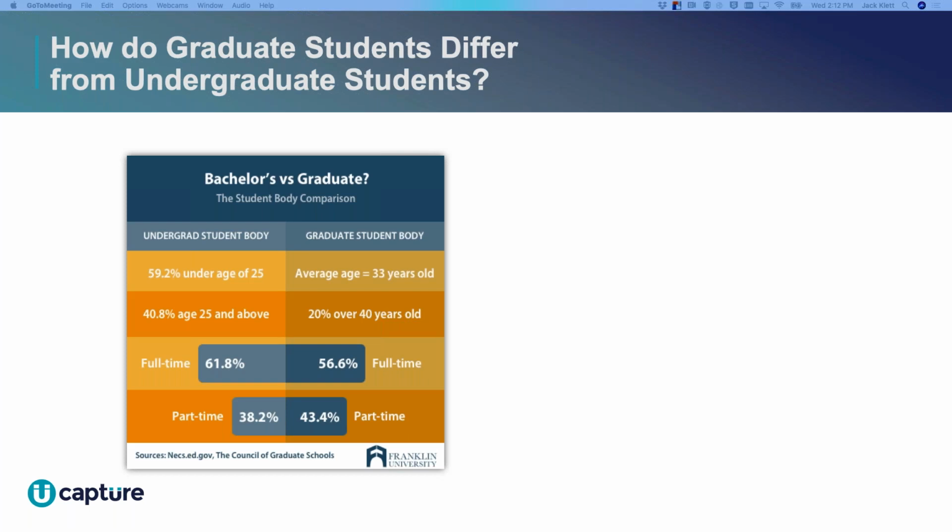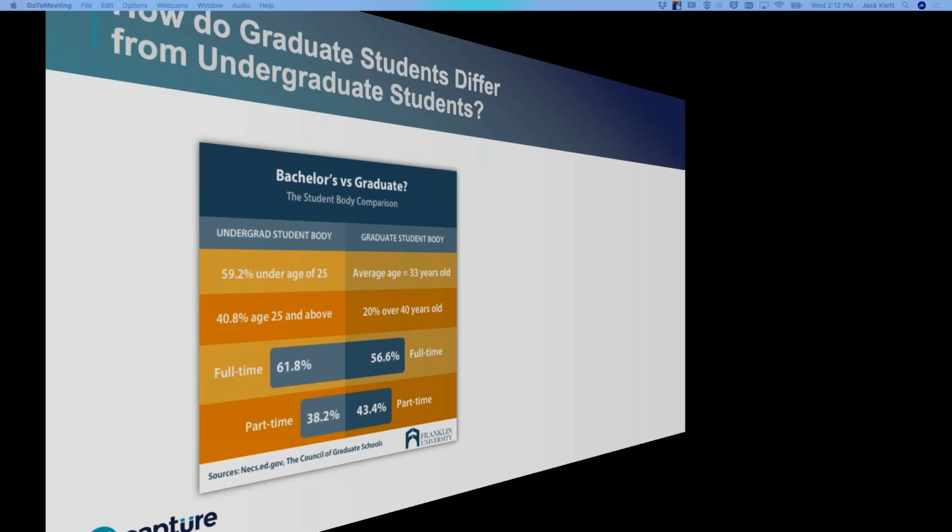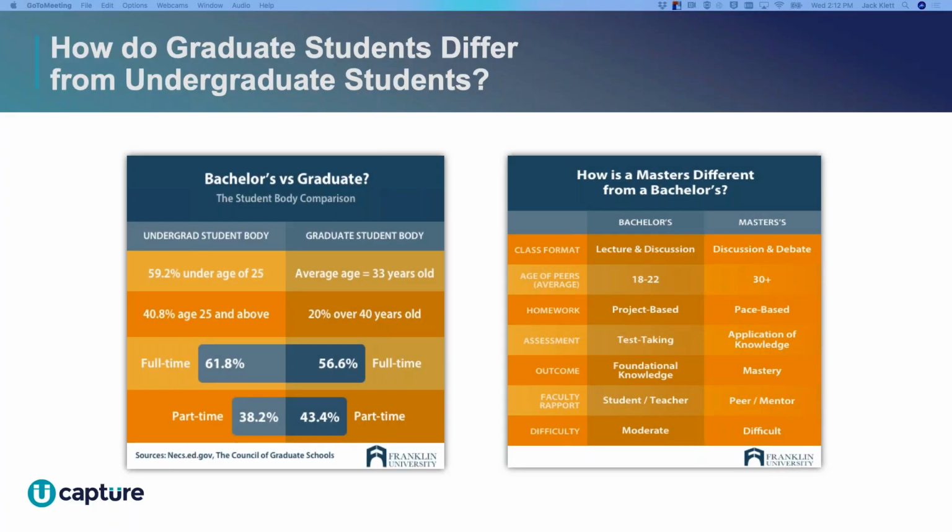Some of this is fairly obvious, though these numbers have changed over the years as what makes up the undergraduate student body has changed, and Jamie, you experienced this in your work, from the traditional undergraduate student to the post-traditional undergraduate student. Yeah. But still, we see here with the data that grad students are older, fewer are pursuing full-time study. And when we add in the degree experience, we see how the degree experience is different, more of what you may expect on this second grid. But I always like to point out faculty rapport, because we see this in some of the strategic differences of recruiting grad students versus undergrads.